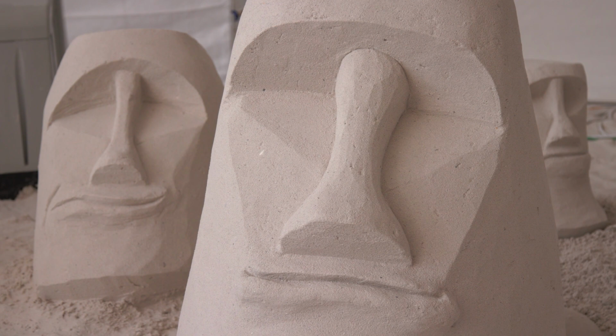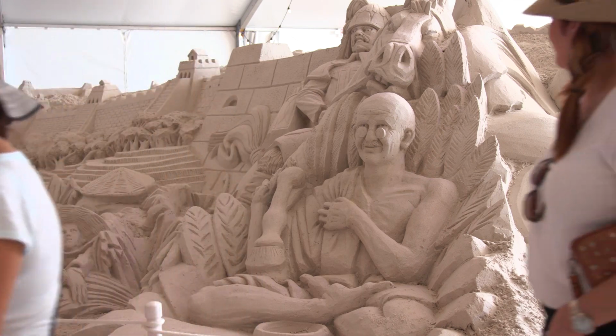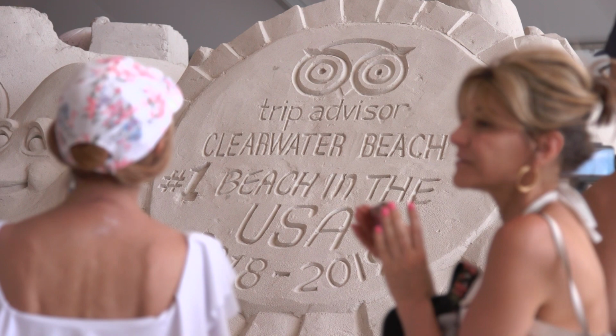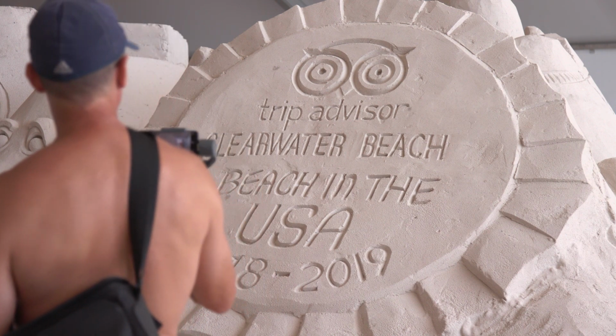What excites me about this festival, this concept was introduced to me 20 years ago, and here we are in 2019, seeing the sand being brought to life. If you take a look around the exhibit, each person has a camera or cell phone in their hand. So seeing all the images shared around the world is what really excites me about this event, and is something that I'm very passionate about.